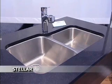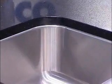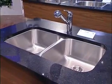What about consumers or designers who want a Blanco product and the quality, but they're on a budget? We've just introduced a new line of sinks called Stellar, and they start at about $290. Wow, that's a really great value. I'm seeing now a different finish? Yes, Stellar features a refined brushed finish, and there are six new models in the Stellar line. Something to fit every size and budget.